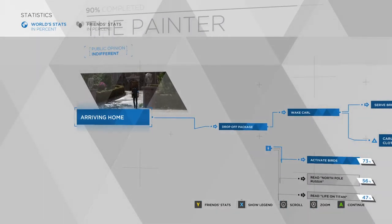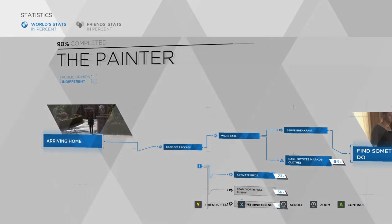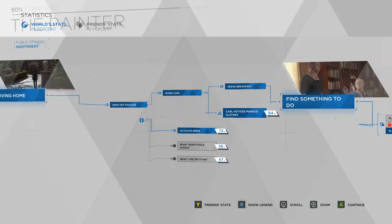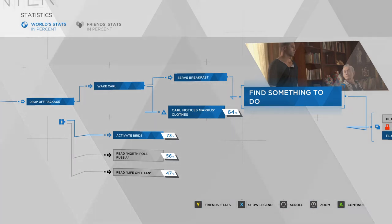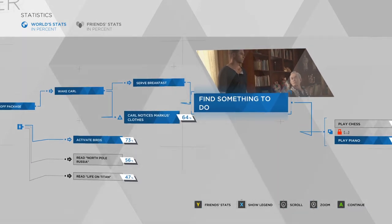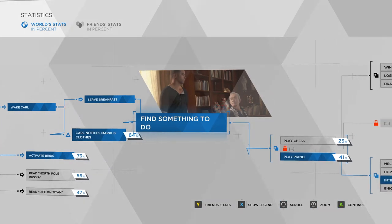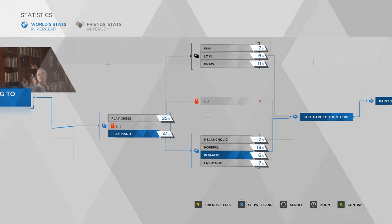All right, so these are the choices I made during this chapter here. 90% completed. The painter arrived home, dropped package, wake Carl up. I activated the bird. Notice Marcus is close. I played the piano, 41%. Okay, interesting.